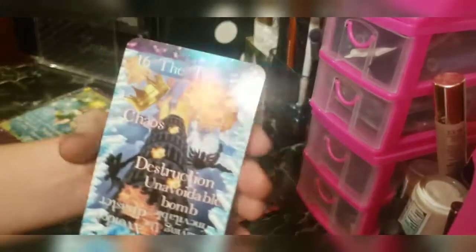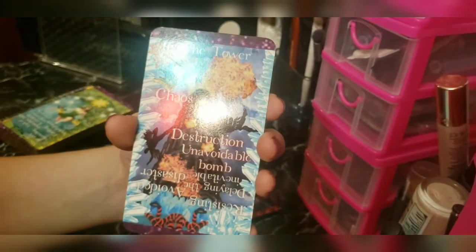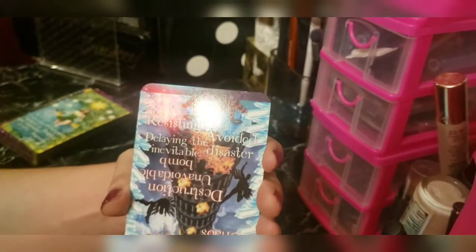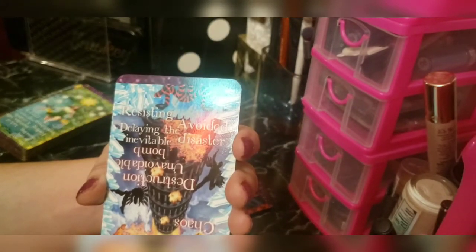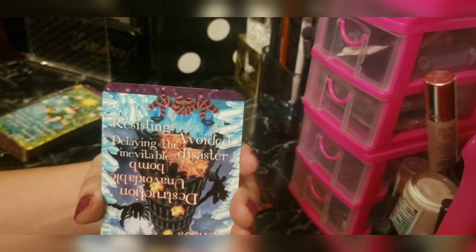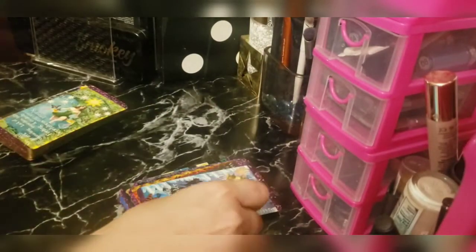And then you have number 16, the Tower. Chaos, destruction, unavoidable bomb. In reverse: resisting, delaying the inevitable, and avoiding disaster. Okay. Hope you guys can see these okay.